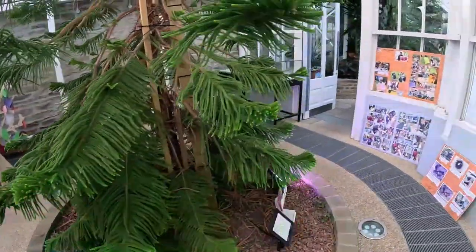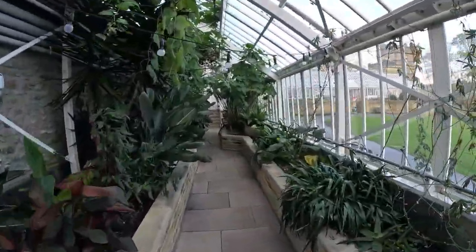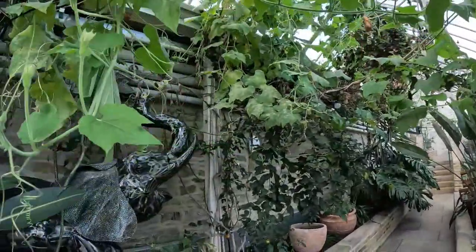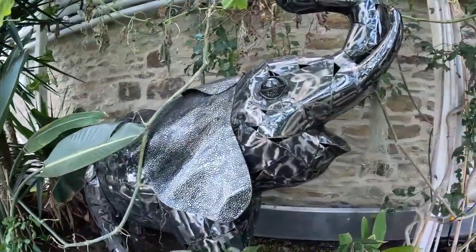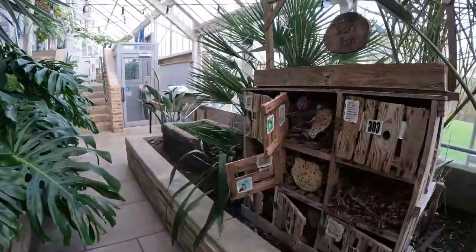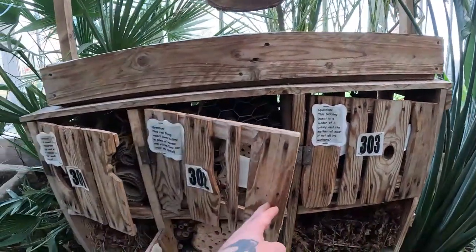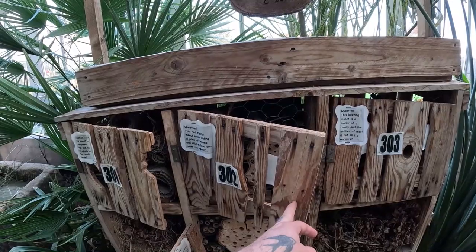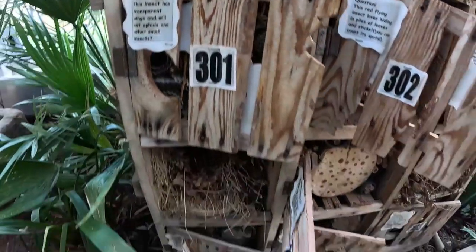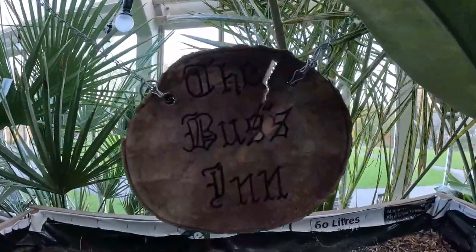So this is not actually part of the castle itself, but last time I came, this were actually closed. So it's nice just to have a look in. Oh, what's all this? Like an insect locker. The bug's in.